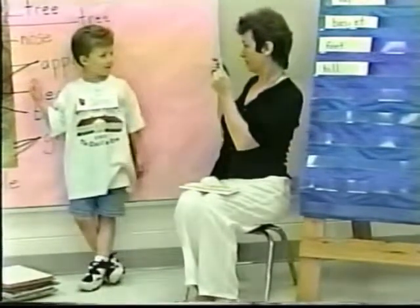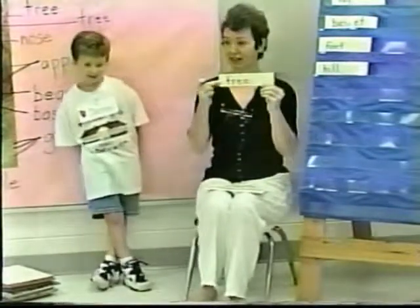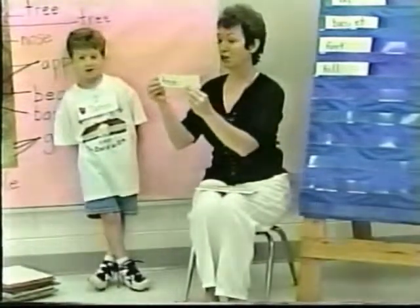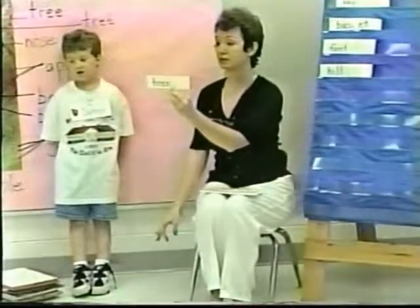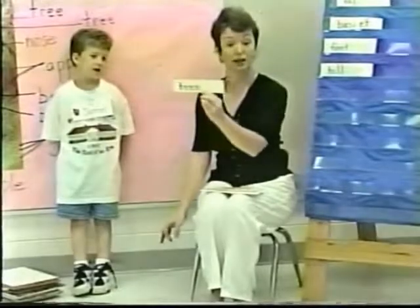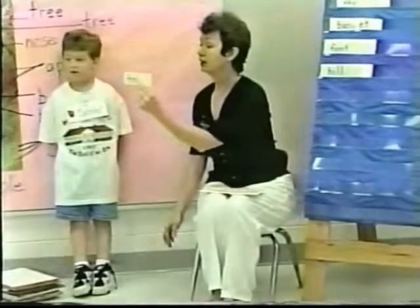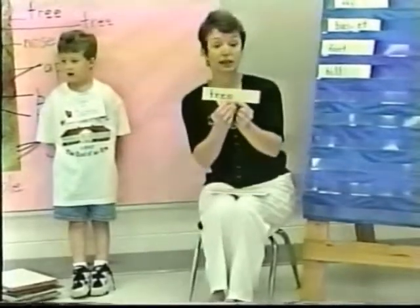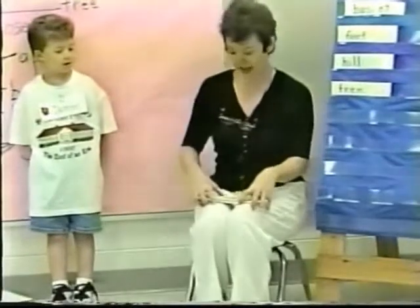Tree. What do you know that's special about tree, Johnny? Because it's a TR at the beginning. Anyone notice something else? Mary. It has two E's on the end, and that will always spell tree. Okay, Daniel, you can sit down.